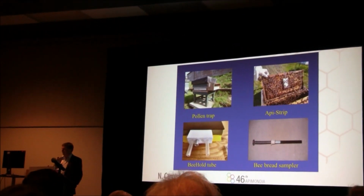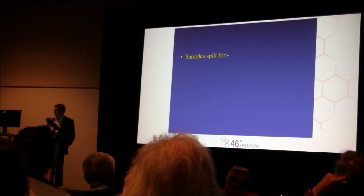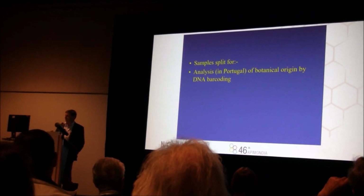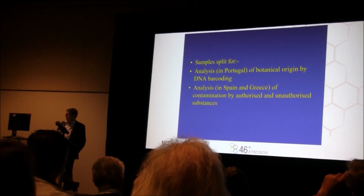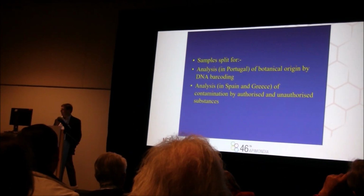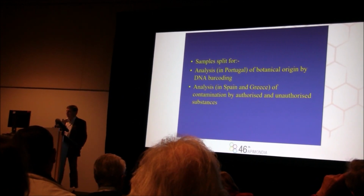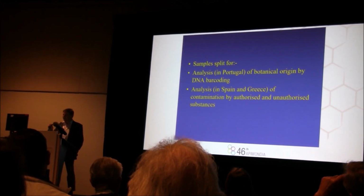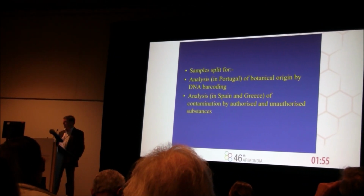So, once a fortnight, these samples are being collected, and the samples are split for analysis in Portugal for the botanical origin of the pollen using DNA barcoding, and then the remainder of the sample is sent to 2 labs either in Spain or Greece for contamination by authorised and unauthorised substances. So we're looking for all agricultural chemicals that are authorised in these countries, and unauthorised ones that people are known to be using, and this also includes the kind of things that beekeepers are putting into the hives themselves, like varroa treatments.